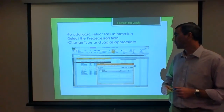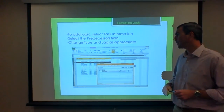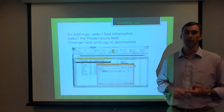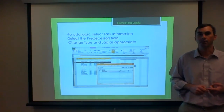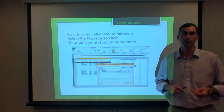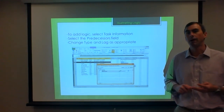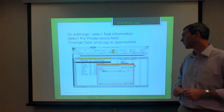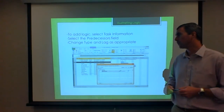So as we're adding the predecessors, there are 4 types of relationships that you can use to link activities or to create the predecessors. Those are finish to start, which is going to be your default setting for each one of the activity relationships as you select them. There's also start to start relationships, finish to finish, and then start to finish relationships. But for these purposes, we're going to use finish to start, which is the large majority of the time. That's the type of relationship that you're going to want to use.